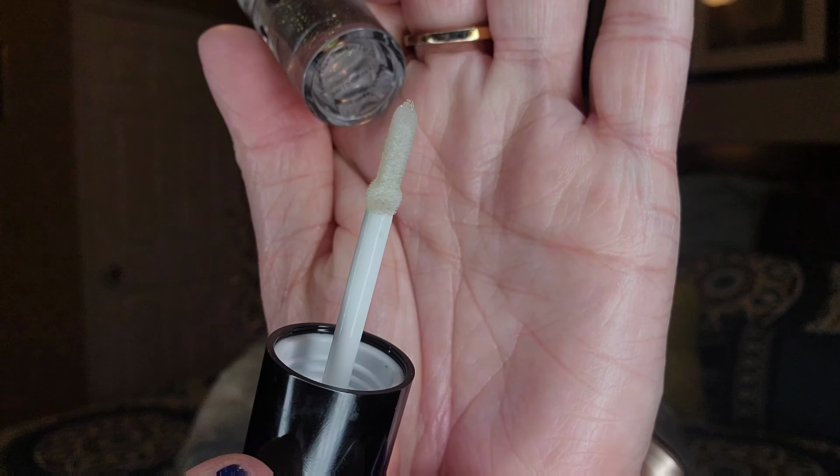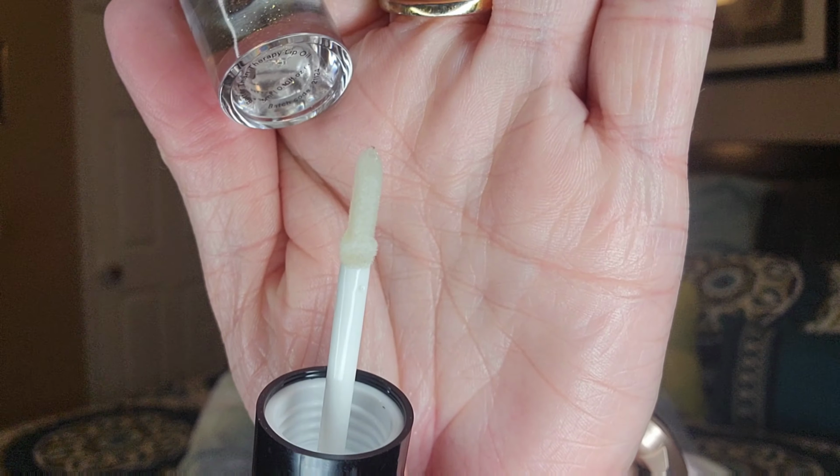It does look like it's got a little bit of shimmer in there. Of course, I have something on. It says you can put it on over it. I love these applicators because see how it's flat on both sides? I don't know if you're supposed to do it this way, but this is how I do it. Okay, for these, I hate that. See, that's why I didn't want to do it. But it is nice and shiny.